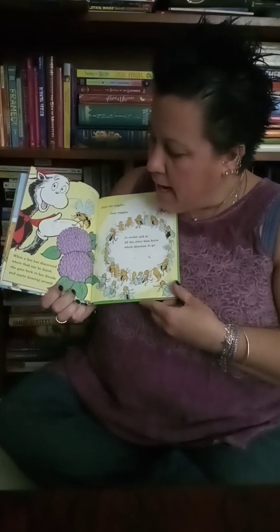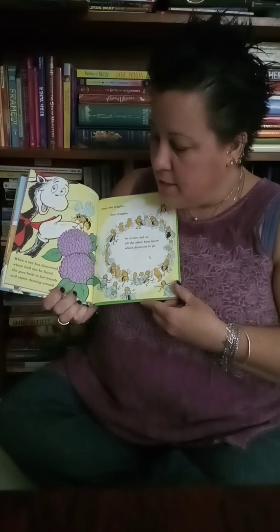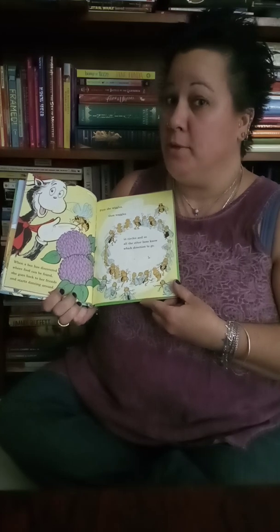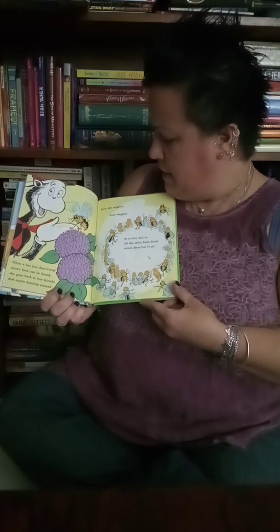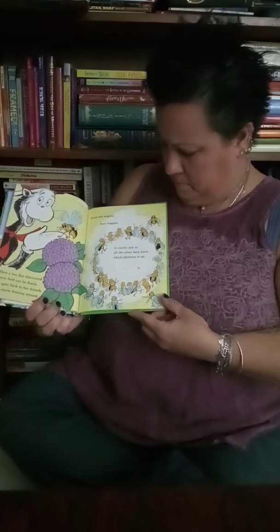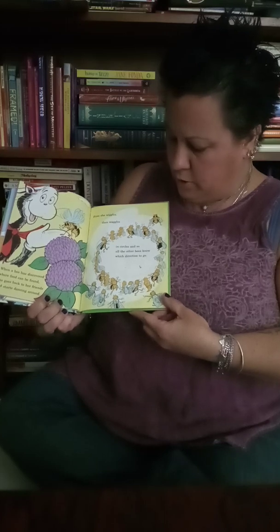When a bee has discovered where food can be found, she goes back to her friends and starts dancing around. That's what they're dancing for. First she wiggles and then she waggles in circles, and so all the other bees know which directions to go.